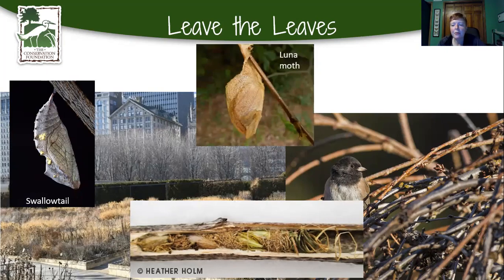Check out that Luna moth, right? Luna moths are those huge green moths. They're absolutely gorgeous. They overwinter effectively inside of a dead leaf.